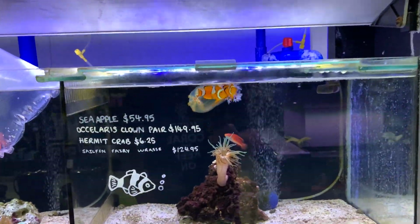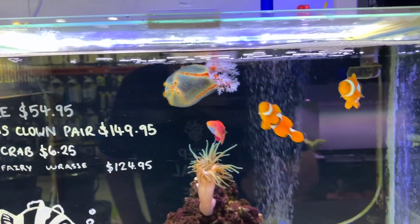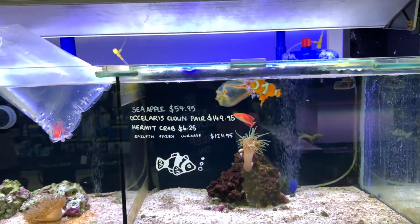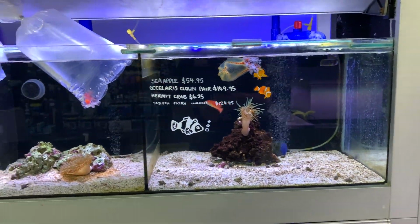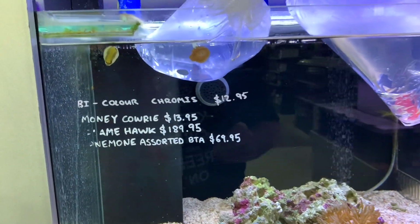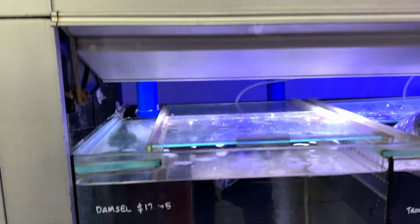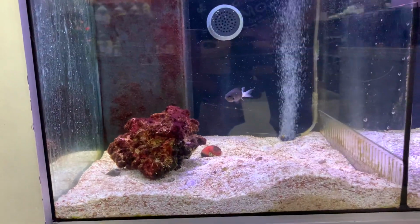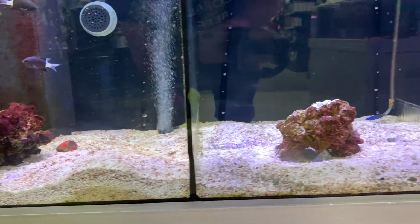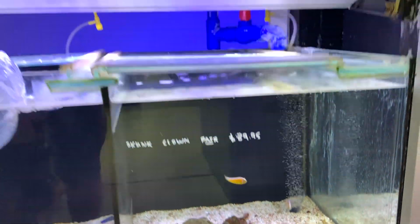But we may as well check out the rest of the stock that's on hand, and you can see this beautiful sea apple in there amongst some cool clowns. We've got a beautiful wrasse in there as well, a fairy wrasse. A couple more guys there waiting to come unbagged. And a good assortment of bubble tips and some cleanup crew with some snails as well. We've got a nice assortment of white-tailed damsels there. We come across here, we've got a couple of skunk clowns, which are cool.